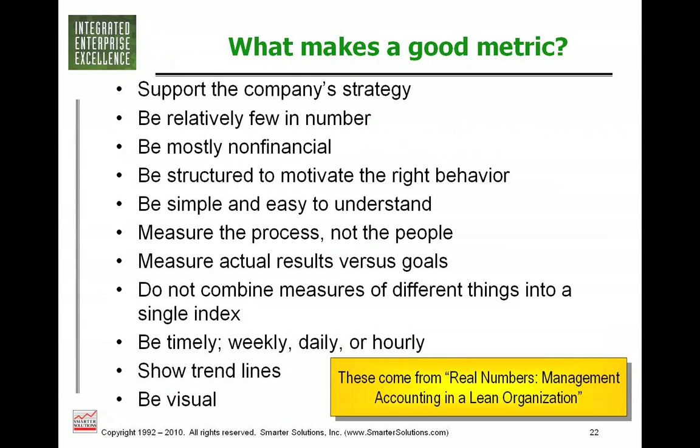Be timely. Notice weekly, daily, hour. Don't just do monthly or quarterly numbers. If you want to manage your business, you have to look at it real time. Look at trends. I like the third one. This is the financial people said most metrics are non-financial. What they're trying to lead to is you can't be driven only by financials.